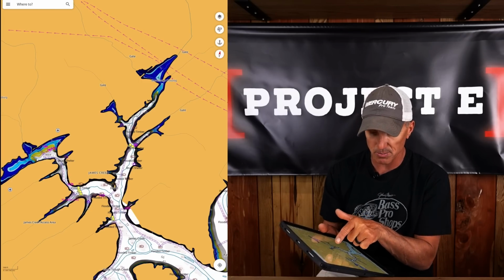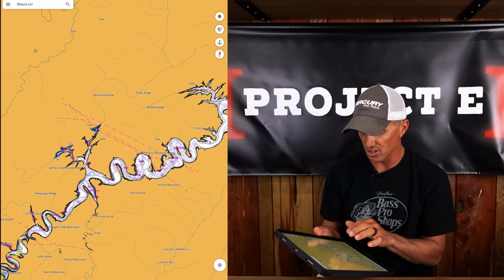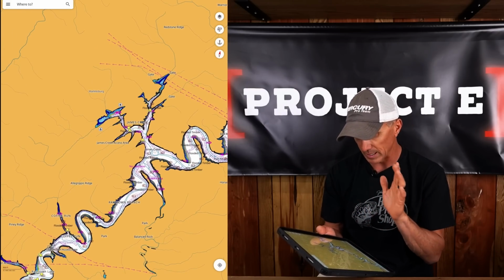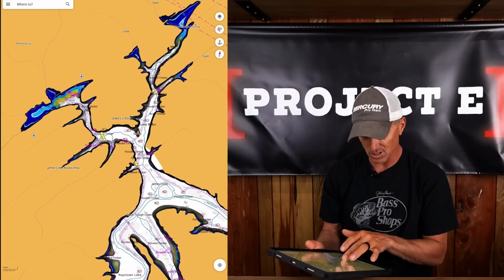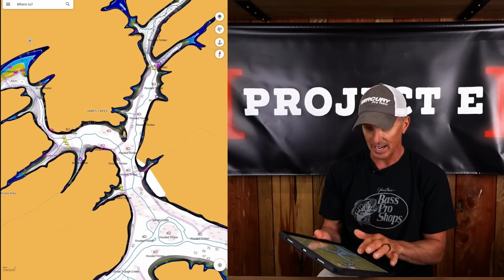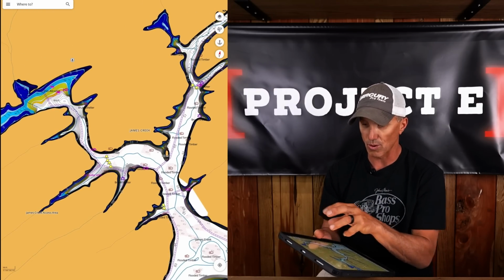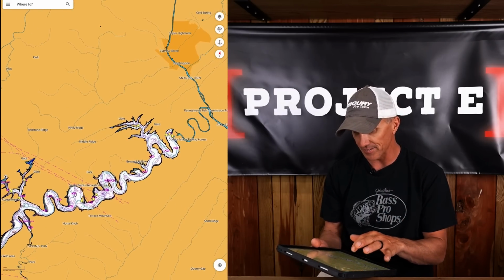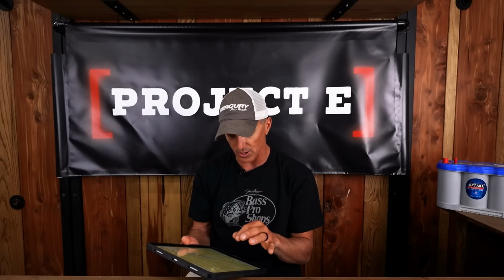So you've got big spawning bays right there, where you don't have it anywhere else on this map, like zero places. James Creek, that's the name of it. That's where I would start, and I would fish all these points right outside of these spawning pockets on Raystown Lake.